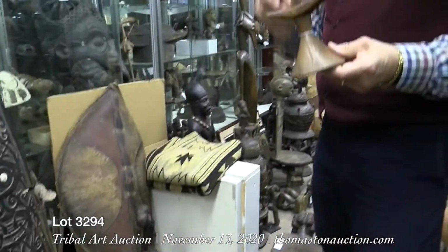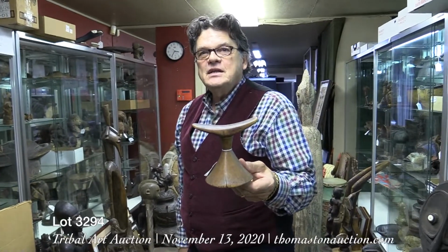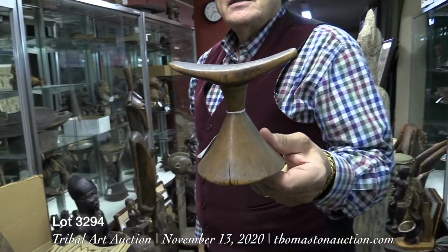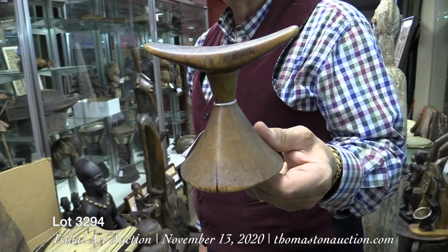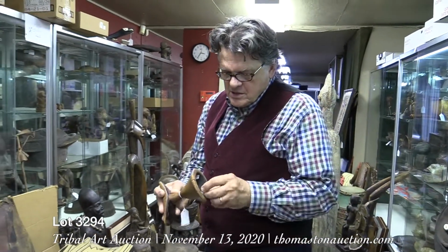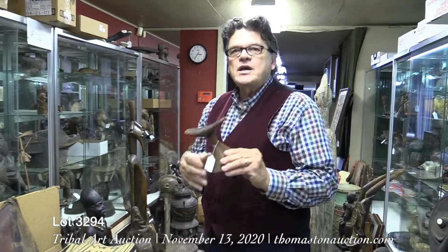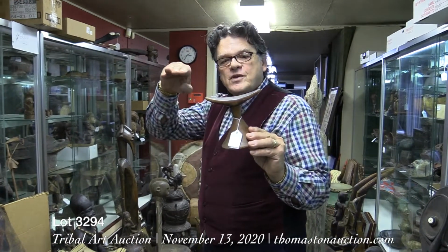Would you like to? This is the design of a pillow. Can you imagine sleeping on that all night? This is a one-piece carved neck rest or pillow for that period. It's interesting because the Chinese also had these very hard, rigid porcelain pillows that have a little curve to them that would fit behind the head and neck.